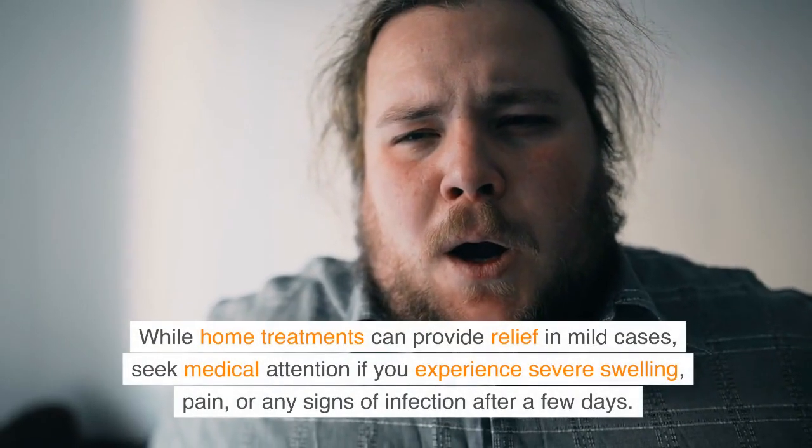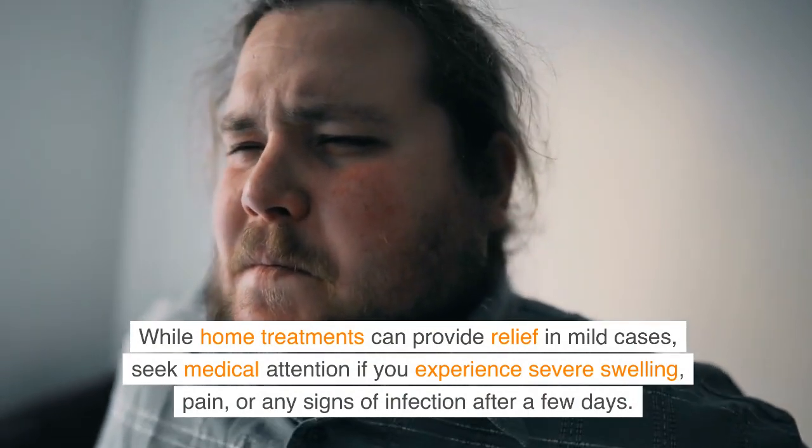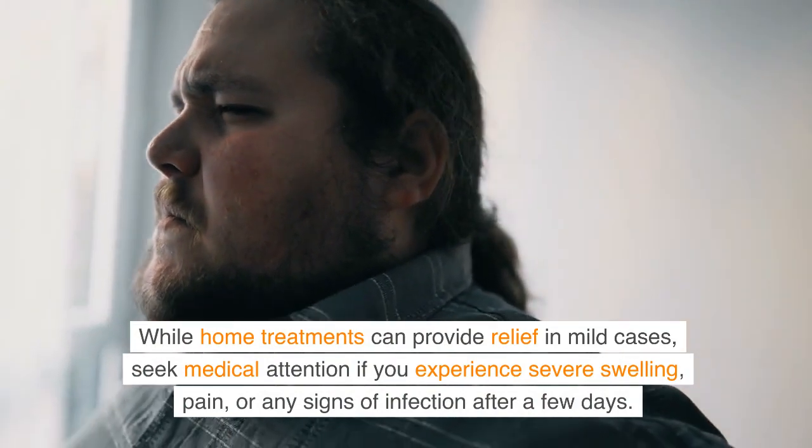While home treatments can provide relief in mild cases, seek medical attention if you experience severe swelling, pain, or any signs of infection after a few days. Don't let the bed bugs bite.